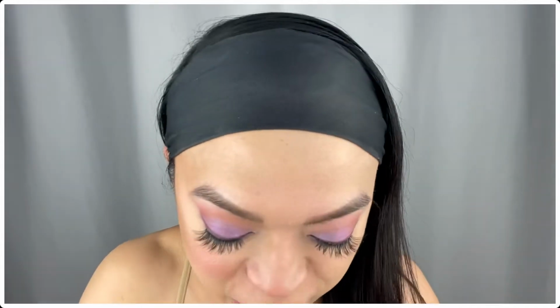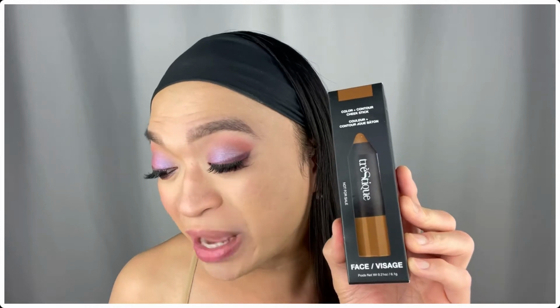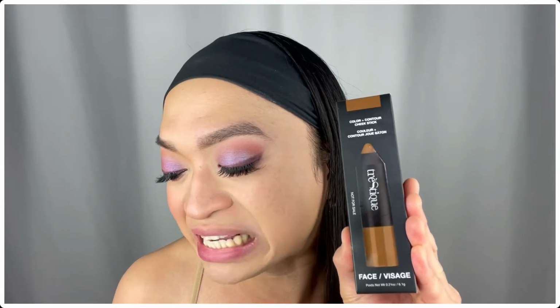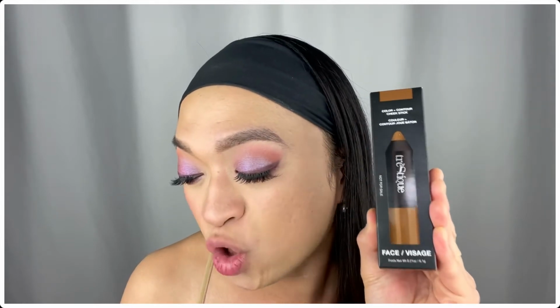Now the next product, let me show you, is the Tristique Color and Contour Cheek Stick. This one retails for $28. I love this because this 2-in-1 bronzing and contouring stick sculpts your features and gives skin a natural-looking glow. It's creamy, it's a buildable bronzer, and it also has a built-in angled contour brush. Let me show you. I use this to contour my cheekbones, my jawline, as well as my forehead.